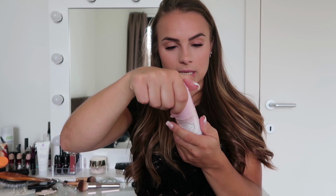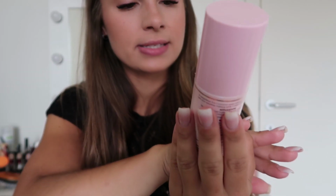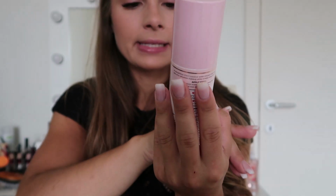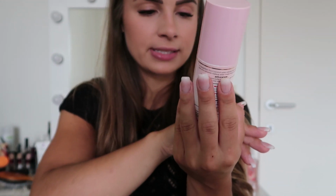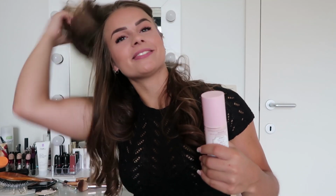So the setting spray I use is the Too Faced Hangover 3-in-1. It's a replenishing primer and setting spray, silicone free, alcohol free, oil free, and it's with coconut water, so it really smells very fresh, and yeah, I love it.